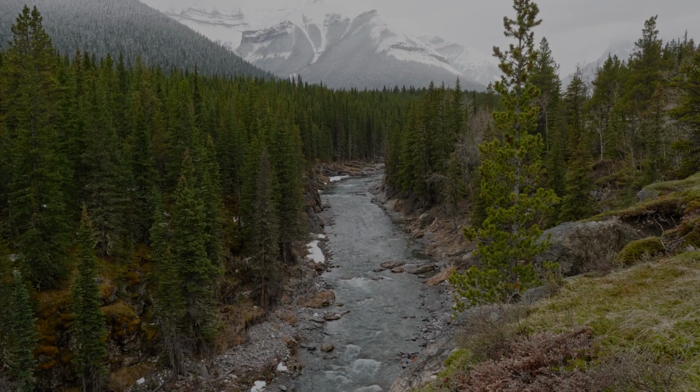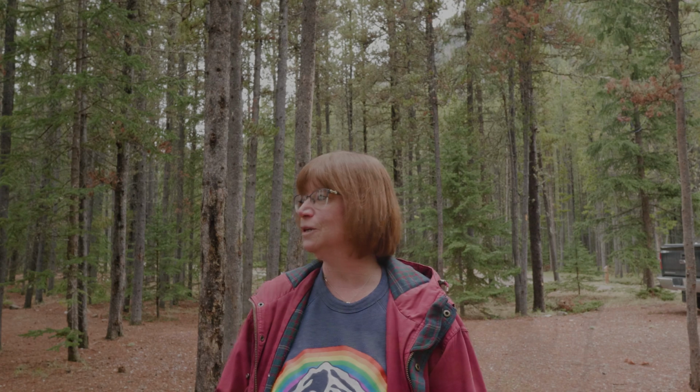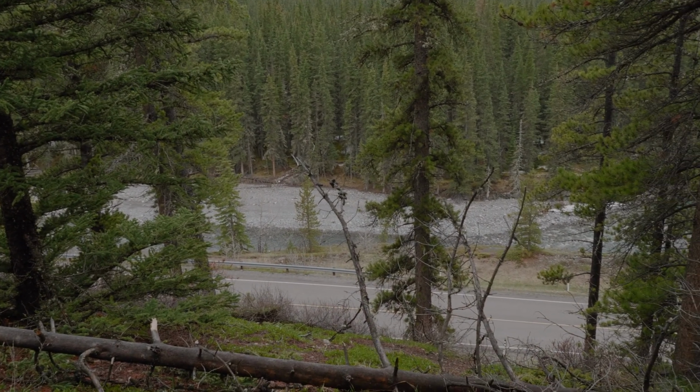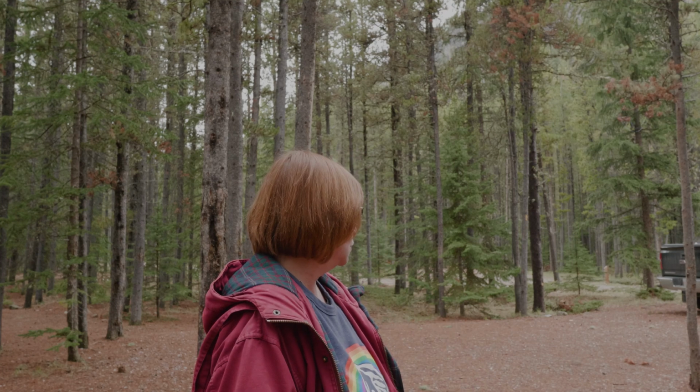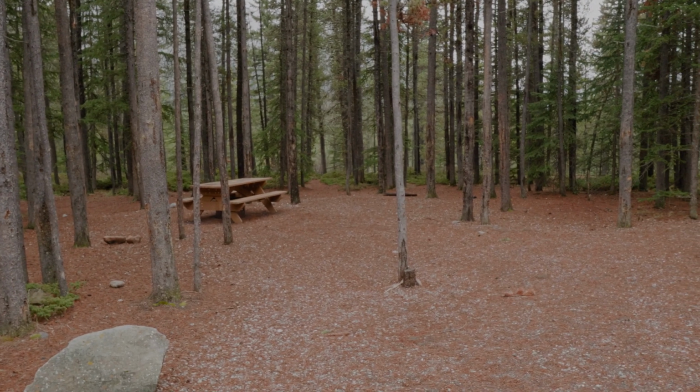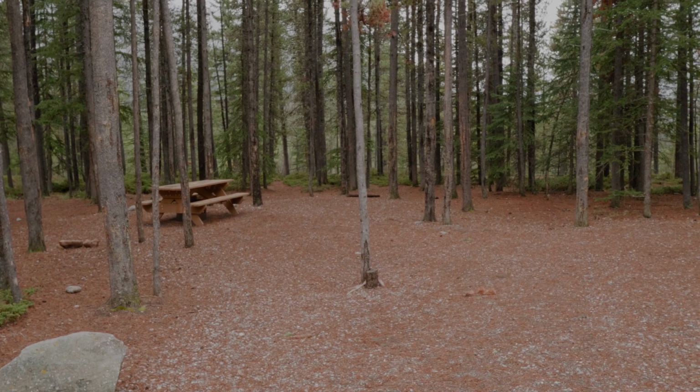As I stand here, I can hear the river down below. So if you like the sound of water, which I do, this is a nice, secluded, peaceful, quiet campground. The fire pits here are nice and big, and it looks like you get one big picnic table per site. There is a camp host here in Site 13, and they do sell firewood here.